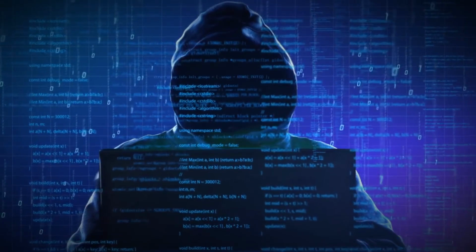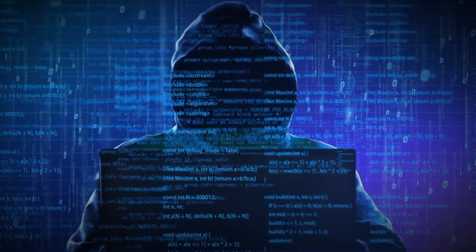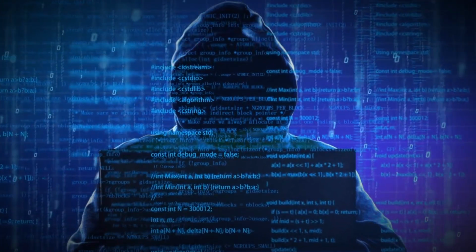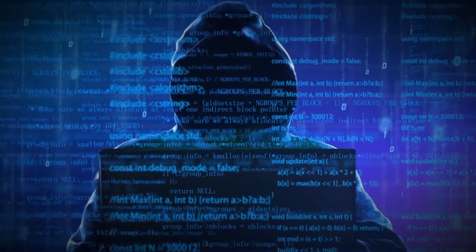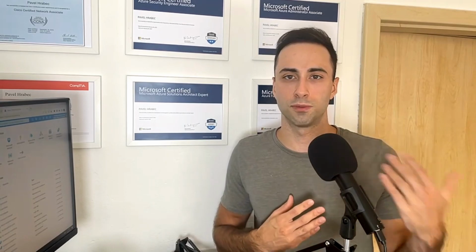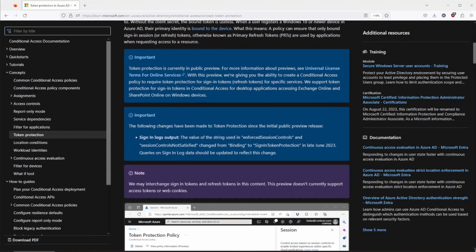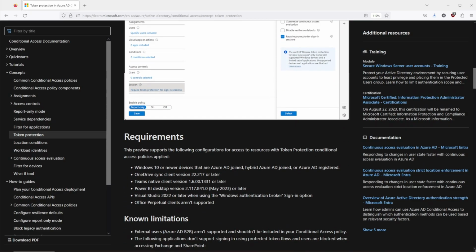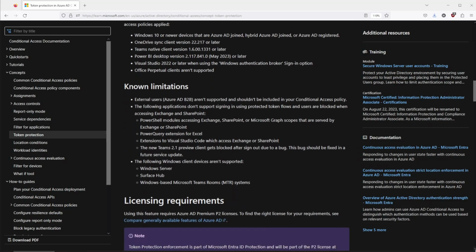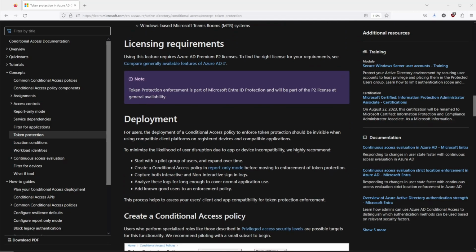For example, an attacker can steal a token and impersonate the victim until the token expires or is revoked, completely avoiding MFA authentication. There are some solutions to protect against such sophisticated attacks. For example, with Azure, you can implement a conditional access token protection policy. It's not completely bulletproof, but you want to stack as many protective measures as possible.